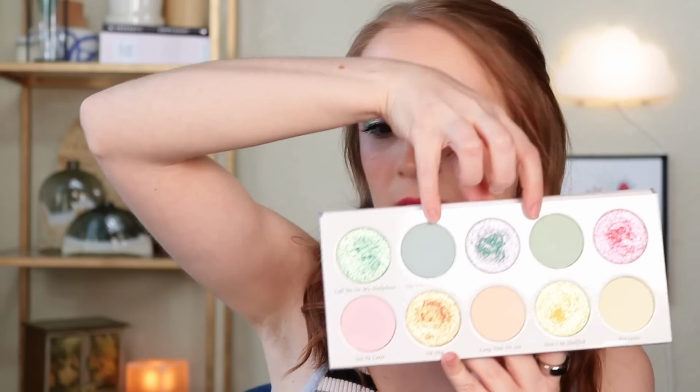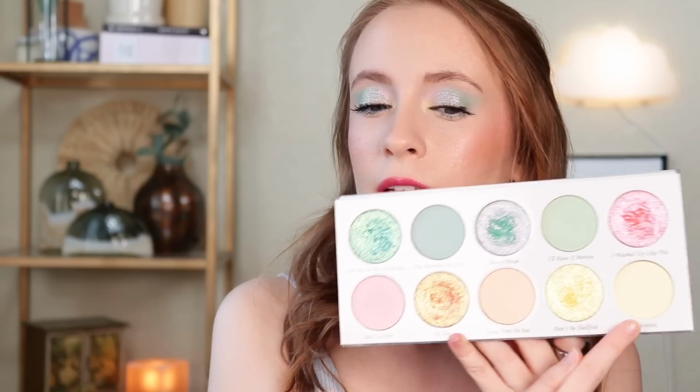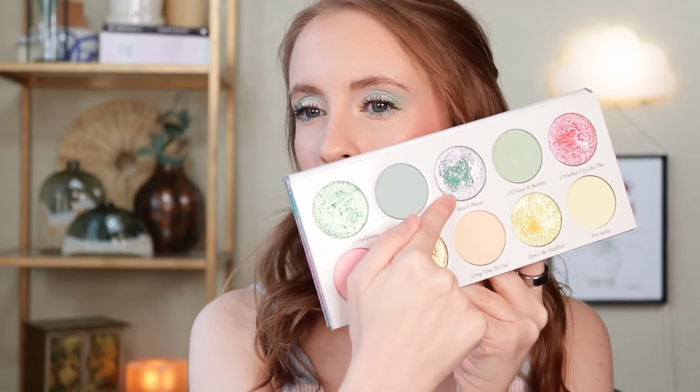Today I've got on the blue and green in my crease, and then a little bit of the pink in my inner crease, you can see, the yellow in my inner corner, and then on the lid I have this shimmer. I just feel like there are endless possibilities with this palette, and I love it this time of year.